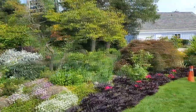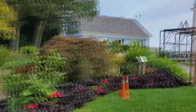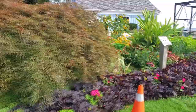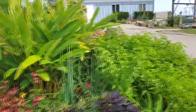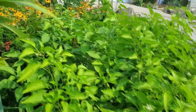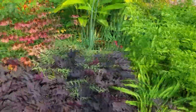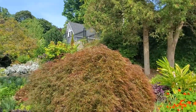We found a garden close to the waterfront trail, close to the Larry Kane trail. Very nice garden. Lots of flowers, and we even found some peppers hidden in here. I'll show you guys. There's some peppers right in here. Don't know if you can see them, but there's a red one in there, and a couple of green ones as well, so it's very nice that they have some vegetables out here. And you can hear some crickets as well.